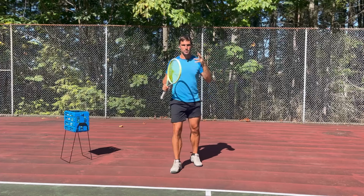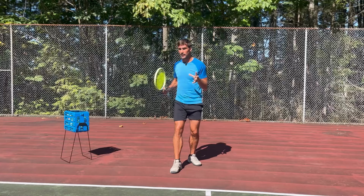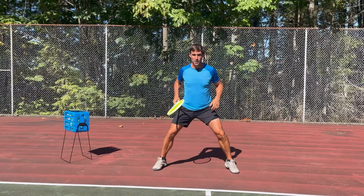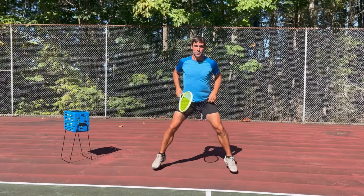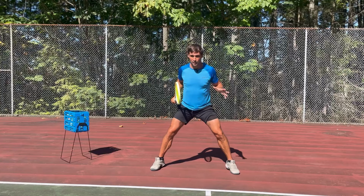If your visual system doesn't read the flight of the ball quickly enough, the timing doesn't actually work. There's a delay. You land, so you did your split step at the right time, you've landed just after your opponent makes contact, and then you haven't moved anywhere.